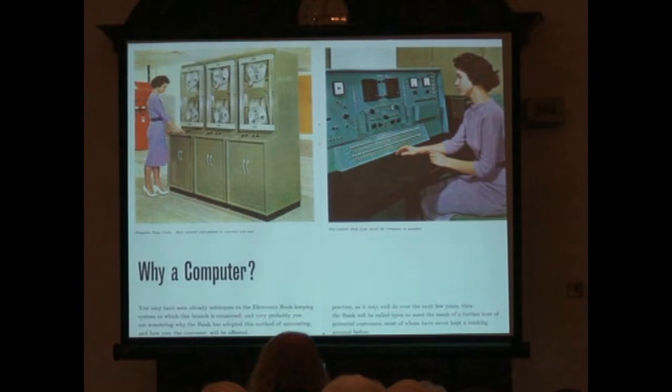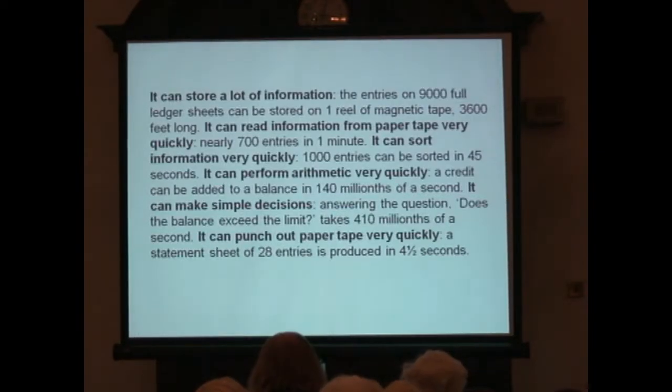And all this time, the customers had to be convinced why use a computer. So the basic argument was, well, if we don't use a computer, we're going to have to charge you more for your accounts. That was the basic argument. And why don't we need to charge you more if we use a computer? This is from the Barclays publicity literature.